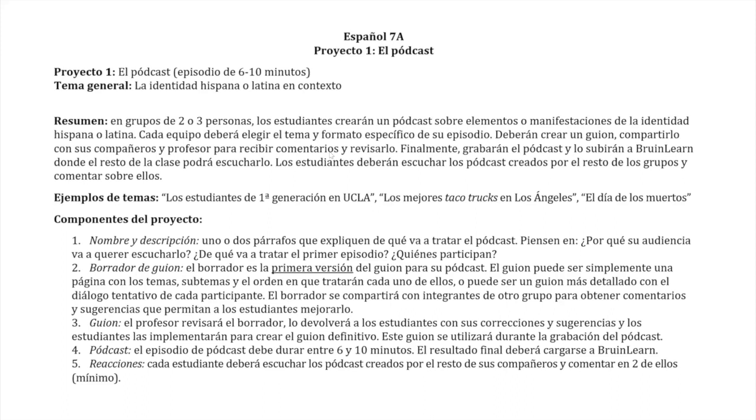In this case, the students need to create a podcast with elements or manifestations of Hispanic or Latin identity. Each team needs to pick a topic and the format, which is completely up to them. They need to develop the script and share it with their peers and their professor to receive comments and review it in the process. Then they record a podcast and upload it to Bruin Learn, where the rest of the class can listen to it. Everyone in the end needs to listen to each other's podcast and comment on it.